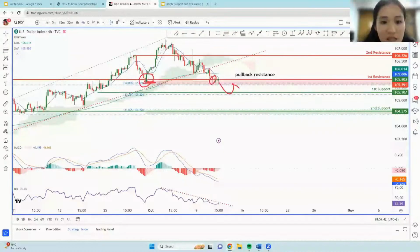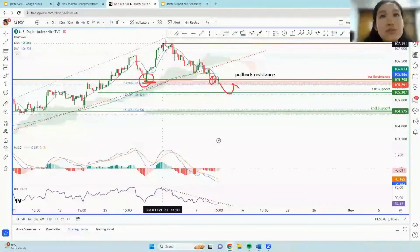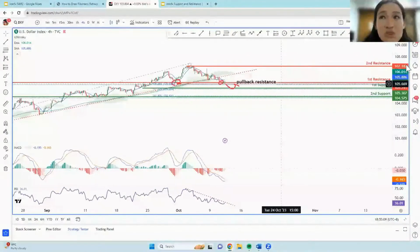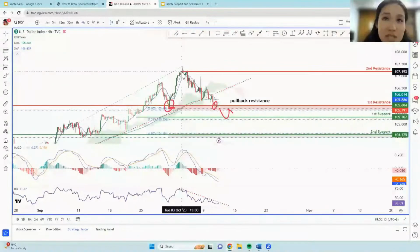If there are no other questions, then that's all for today. Okay, the second resistance is clear to me. I mean, the first resistance should be at the peak. Oh yeah, you can place it here as well. It's just that I prefer my resistance and support levels not so far away from where price is currently at. But yeah, it can be at the peak as well.